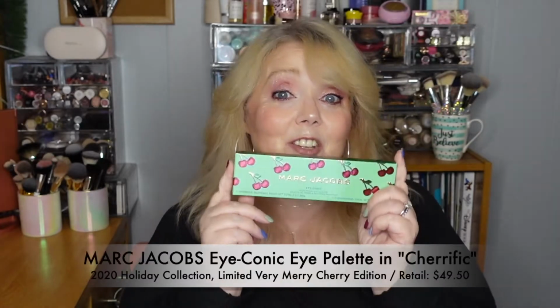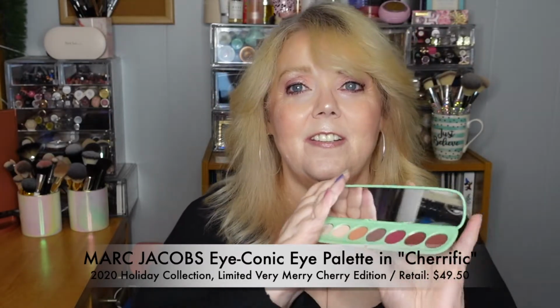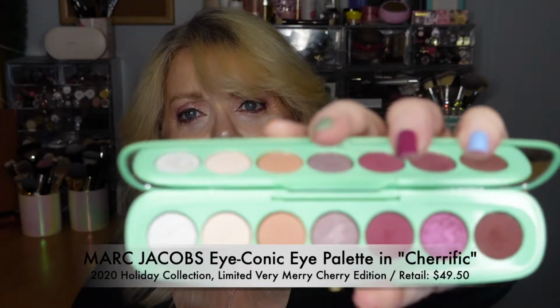So, the big star of the show today, the Marc Jacobs 2020 Holiday Collection Eye-Conic Multi-Finish Eye Palette in Cherrific. And this is a limited edition, the Very Merry Cherry edition. And there's the packaging. It's available online only. You cannot get this in stores right now. And it is $49.50. And I used every shade because I wanted to see if I could do a look with every shade. There is a mirror in there, but here are the shades.